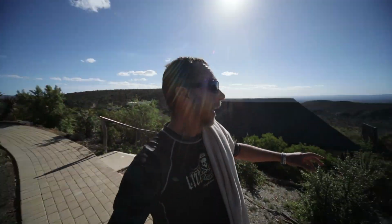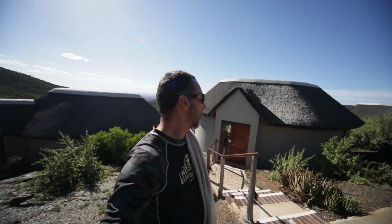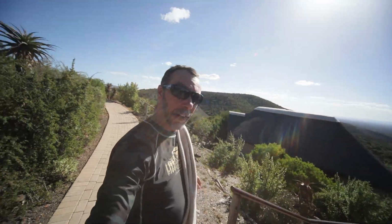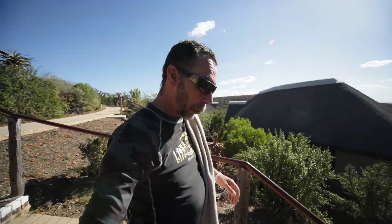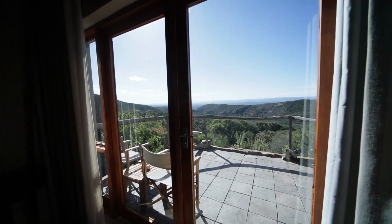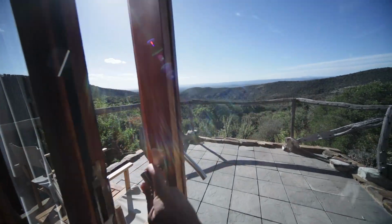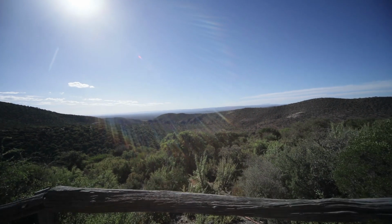Right, that swim was fantastic. I just want to show you, this is my little chalet. There's only, I think, 20 odd of them here at the lodge. And the best part about it, I know I gave you guys a room tour already, but I just want to show you the view that you get with this. This is phenomenal. And look at that view.